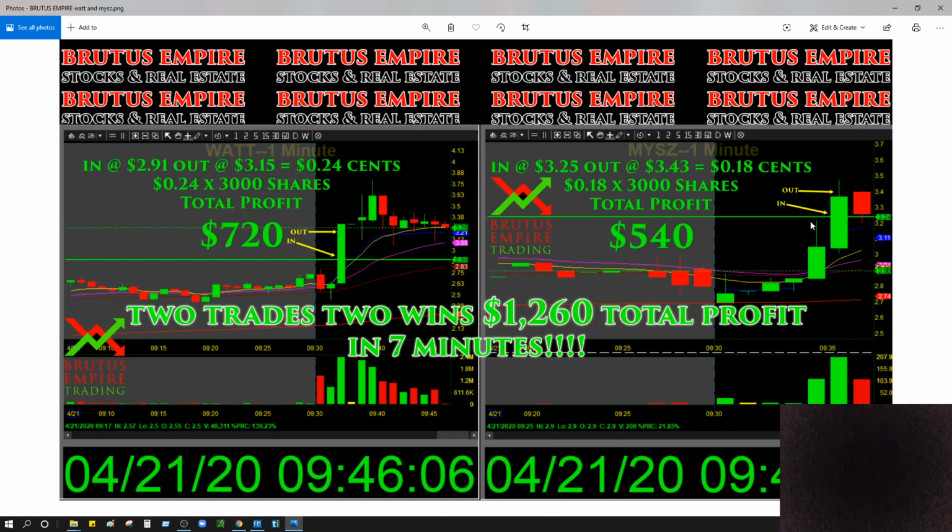And then MYSZ ended up popping up on the scanner as well. And I ended up jumping in here and just selling right above the 3.43 mark. Right above 3.40. I'm hitting my hotkeys getting out. So typically I'm manually punching in my orders, and then if I have enough time, I'll punch in, but if I see it's very close to go time, I'm punching my hotkeys.